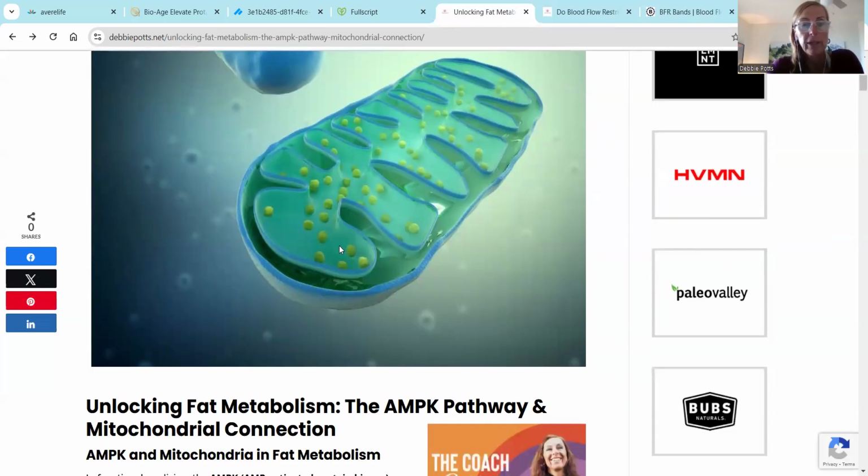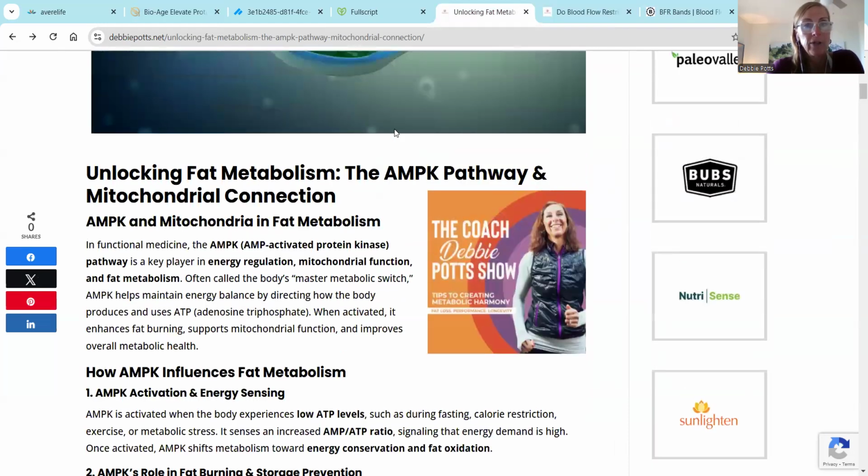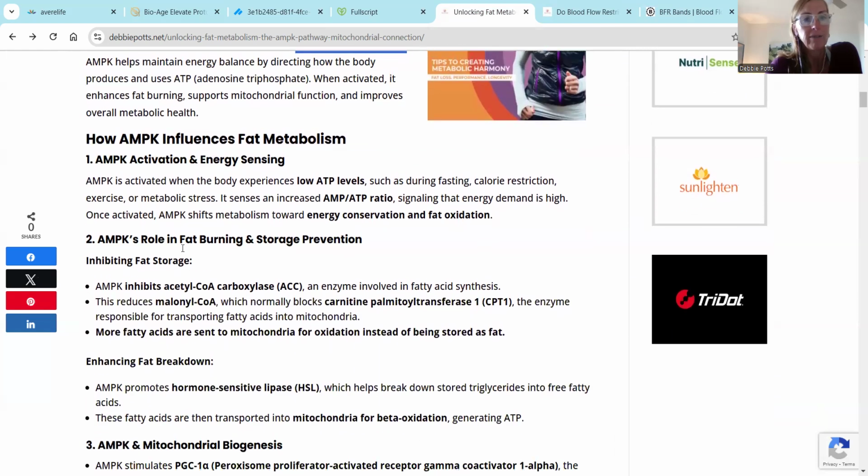Mitochondria are pretty fascinating, and really looking at the role of the mitochondria in the whole body, but specifically when I test, we're looking at the muscle health and mitochondria. And you can read all my notes. I don't write this, these are from online, but AMPK versus mTOR and the connection of our mitochondria, and how AMPK is often called the master metabolic switch. AMPK helps maintain energy balance and direct how the body produces and uses ATP when activated.